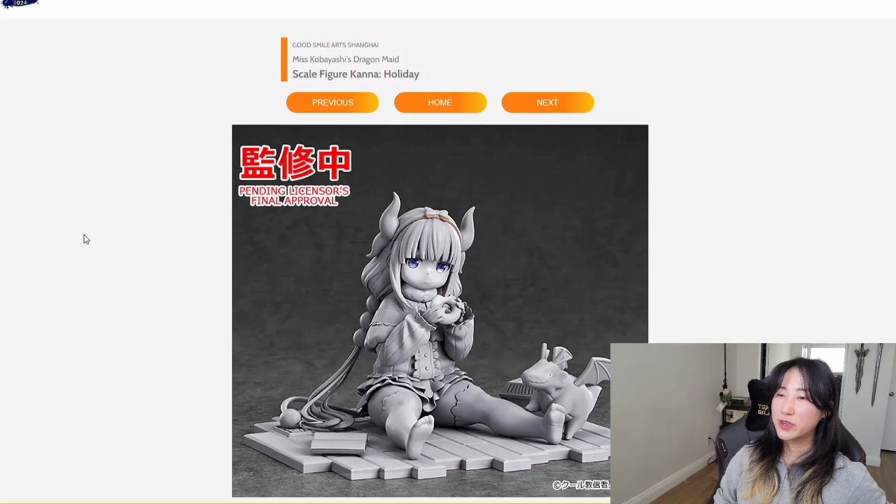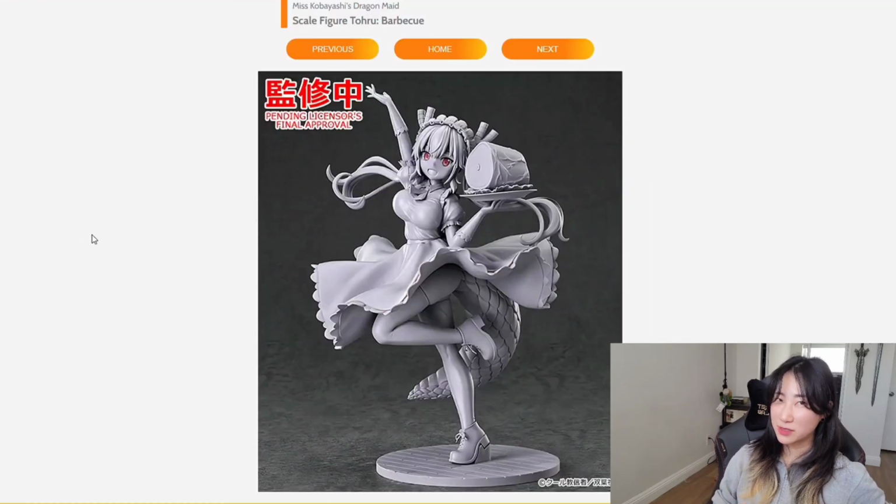Kana looks cute here, mouth looks a little weird, but will probably be better once painted. But I like all the stuff that's happening on the base, and she looks cute with her donut and dragon buddy. The big ones though. Toru with an actual tail. Ascended. Some proportions could be better, but I am excited to see how this one turns out.